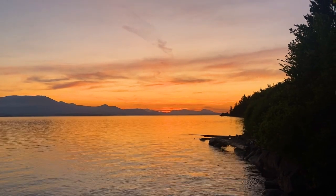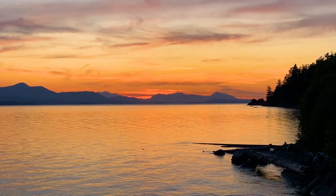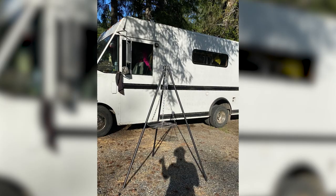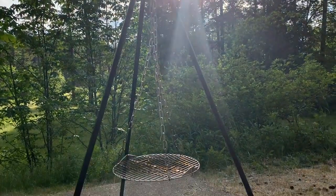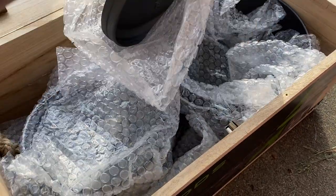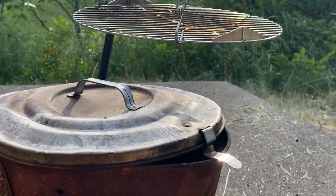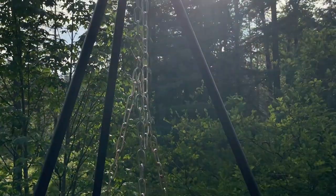So beautiful, and it's a perfect time to be. I don't know, but I'm excited. And how can you not be excited when weather looks like this? So excited.